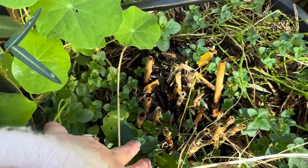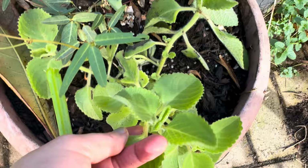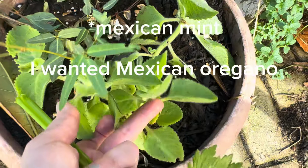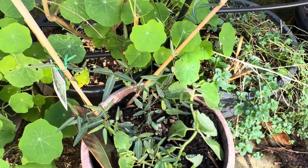This is a Hardenbergia that I'm trying to get to grow up the trellis. Oh, did that make you dizzy? And this is some Mexican oregano that I've just transplanted, so it's not very happy. It's very minty. It's really weird. I do like it though. Sleeping pomegranate.